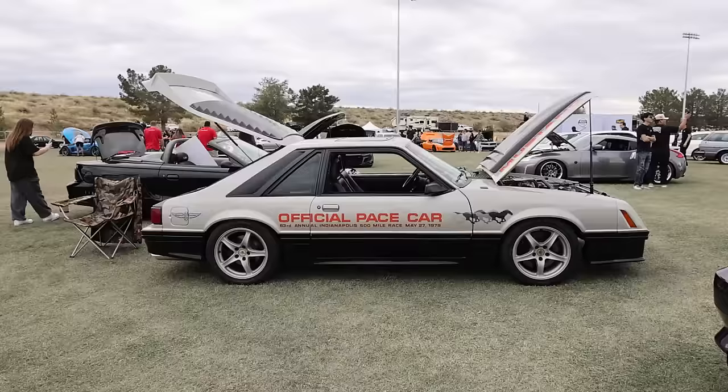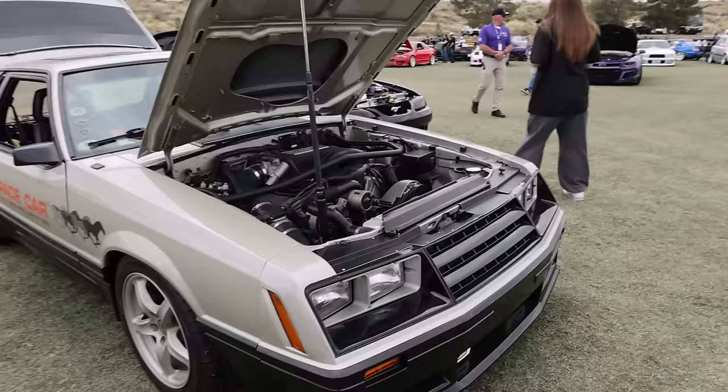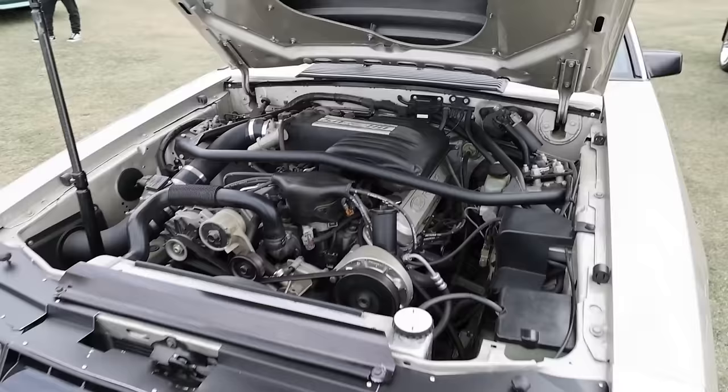63rd annual Indianapolis 500 official pace car. Love those wheels so much. I actually have always loved these Fox bodies. I think they look great. This one is in very, very, very good condition. Very clean. Seems like a lot of special bits about this.